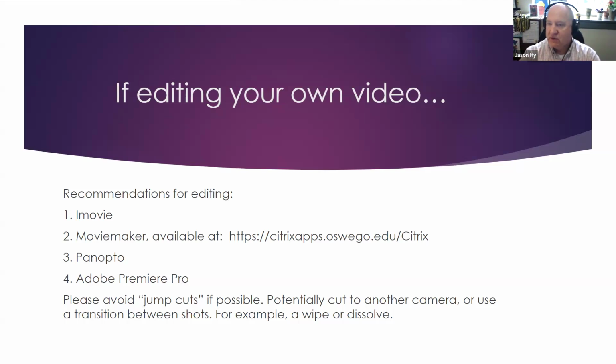Wipes are also easy. You can just wipe the image from one to the other. Just a very simple transition. It makes your video look a little more polished.